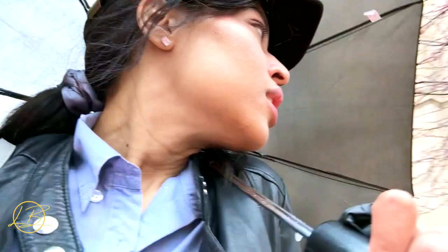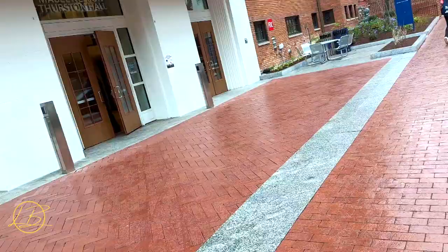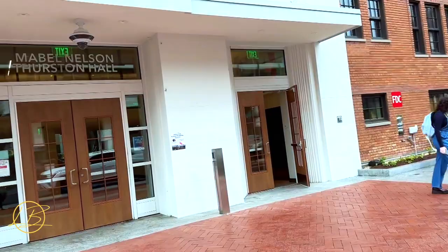Okay, so we're officially at umbrella time because there's just too much rain. You can see the spots on my shirt, I think. Well, even if you can't, the point is there's spots on my shirt from the rain. So crazy how this place has changed. Washington Passport Agency. Oh, I definitely know I'm on campus now. Thurston Hall. At least it got a paint job. Mabel Nelson Thurston Hall. So they've added a few names.